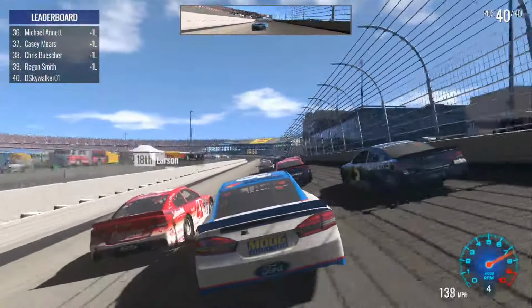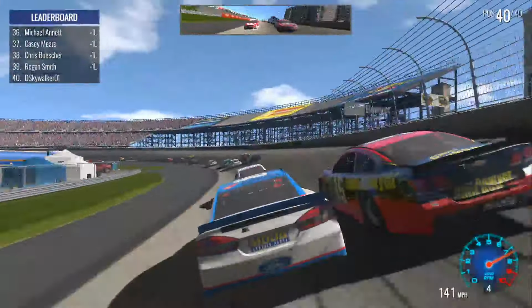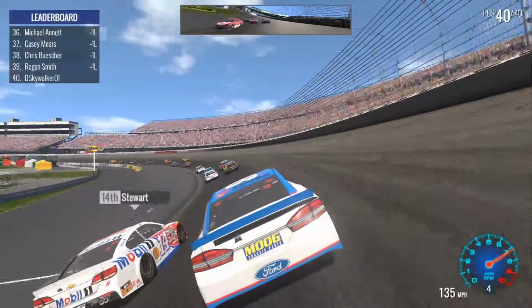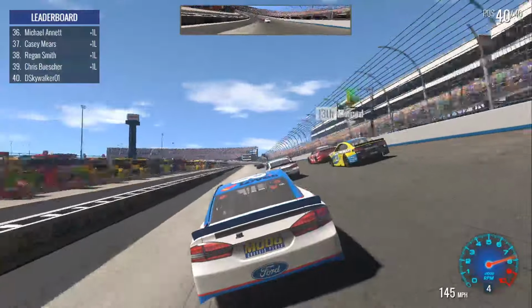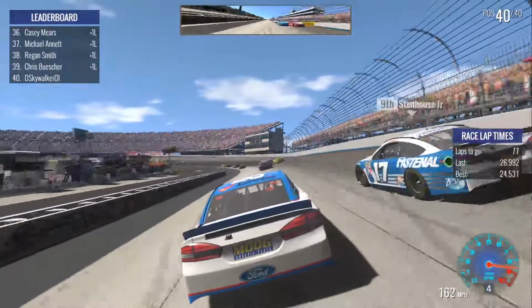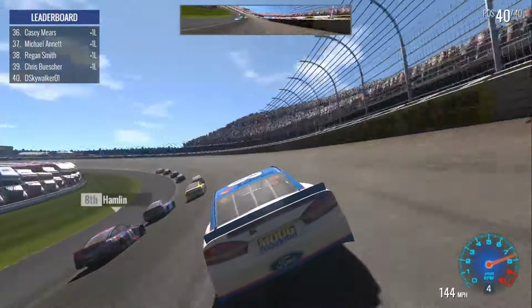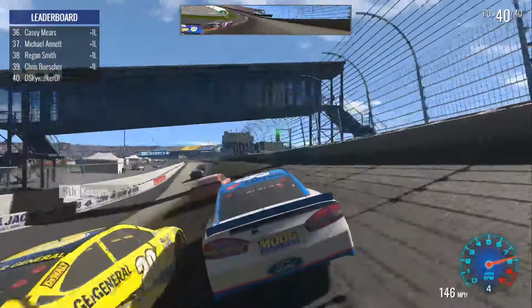And four wide. Sure, once again, we'll go four wide. Dive to the inside, get it sideways, sure, why not? And we'll at least go up here and make up one lap, it looks like. Wonder if the game's gonna give me back both laps for driving backwards and being horrible. We'll see.